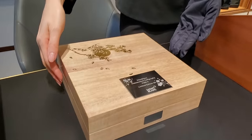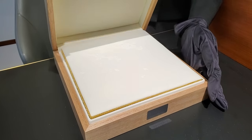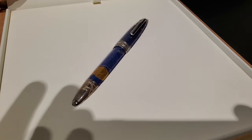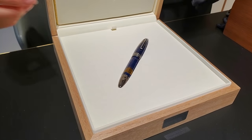All right, we're here to pick up the Imac I Montblanc, one of 88 in the world. This is number 13, and it's on its way into Mr. Wonderful's pen collection. I had the prototype. I shot that with Shark Tank. Here it is for the first time. Wow, it's way bluer than the prototype. Beautiful. All right, let's pull it out there.